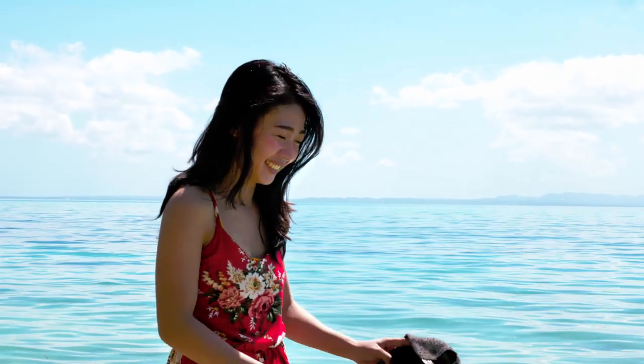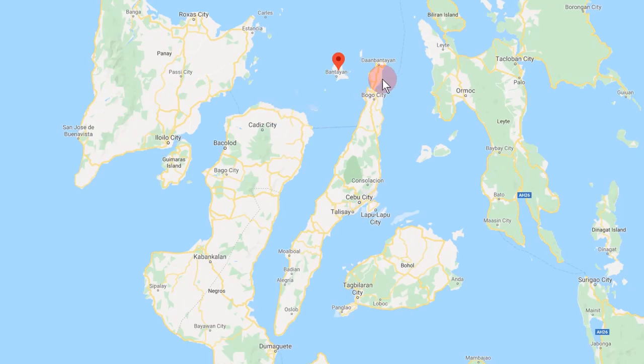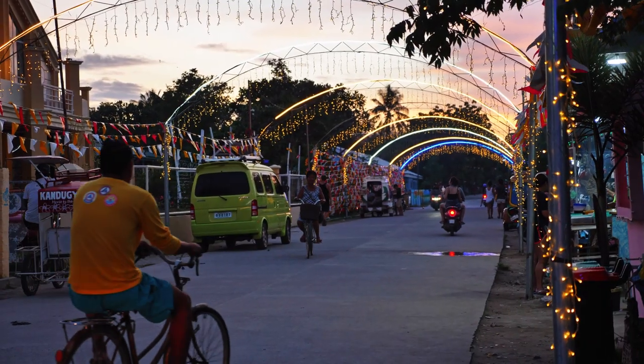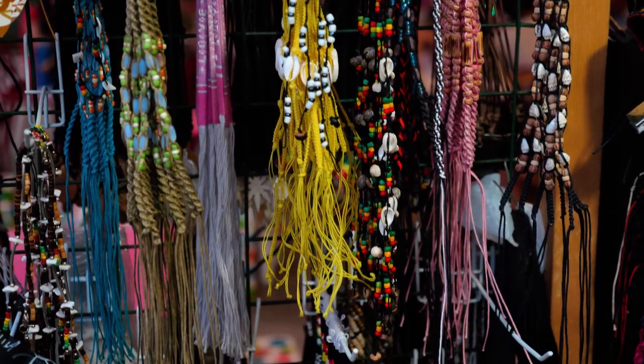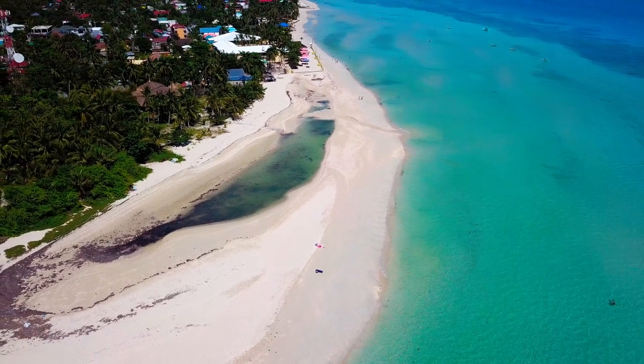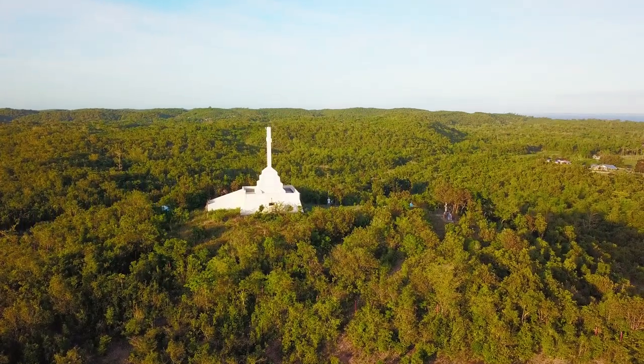Bantayan Island is a small, picturesque island all the way at the northern tip of Cebu. In recent years, this island's become very popular with tourists looking for an idyllic island getaway, easily accessible, great infrastructure, and alluring, cerulean beaches. What's not to love? But how do you get there?